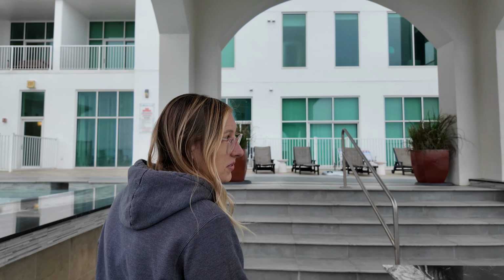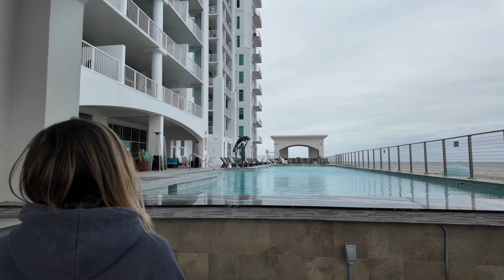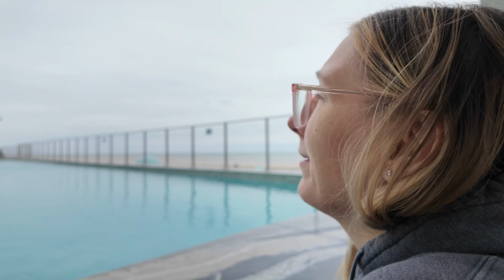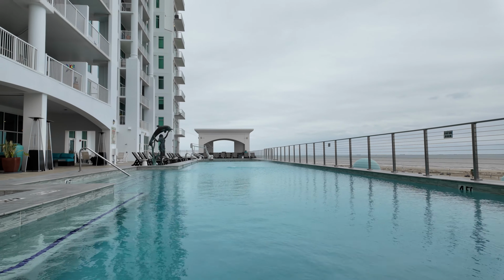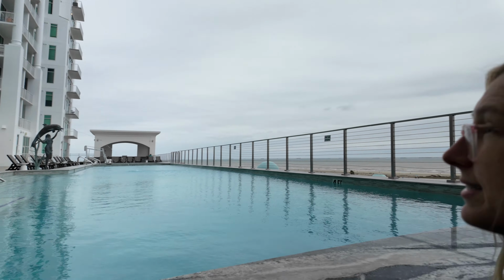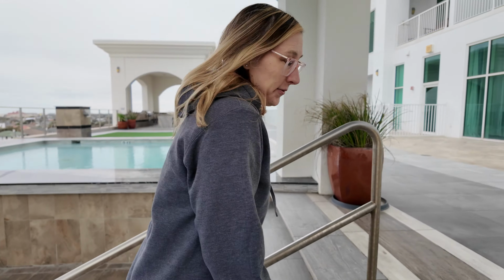And you've got an awesome dolphin fountain right here in the pool. That is pretty cool. There's another barbecue area down there. Way down there. So, lots of space. I'm sure in the summer it's bumping, but right now it is February, and it's very cold and windy, so no one else is up here. But super beautiful space here.